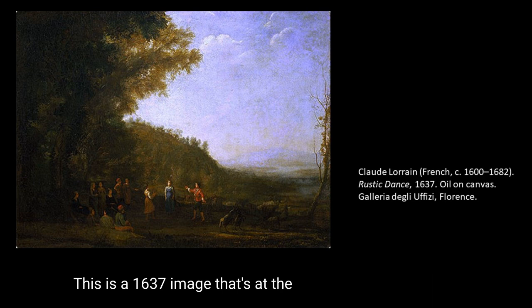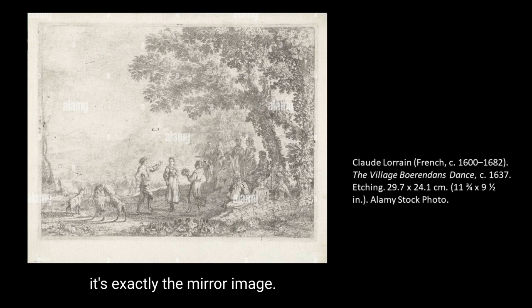Right. All right. So, the other thing I wanted to bring to your attention before we actually look a little bit more closely at some things is that I love this. Well, here's a comparison right off the bat. Here's a landscape with country dance. This is a 1637 image that's at the Uffizi. And this is Claude's painting of it, and on the right-hand side you see Claude's etching of it. And of course, it is what? It's the mirror. It's exactly the mirror image.